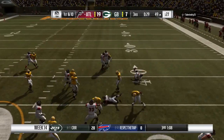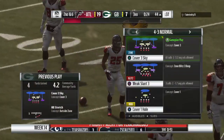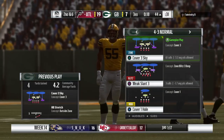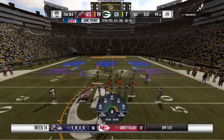Now Ito Smith, and he's going to fight his way forward here for a modest gain. It's a pickup of 4, and it'll bring up 2nd down. Third quarter, and you've got the lead. You're not ready to go into that 4-minute offense to close the game out, but a running game can really benefit your team right now.